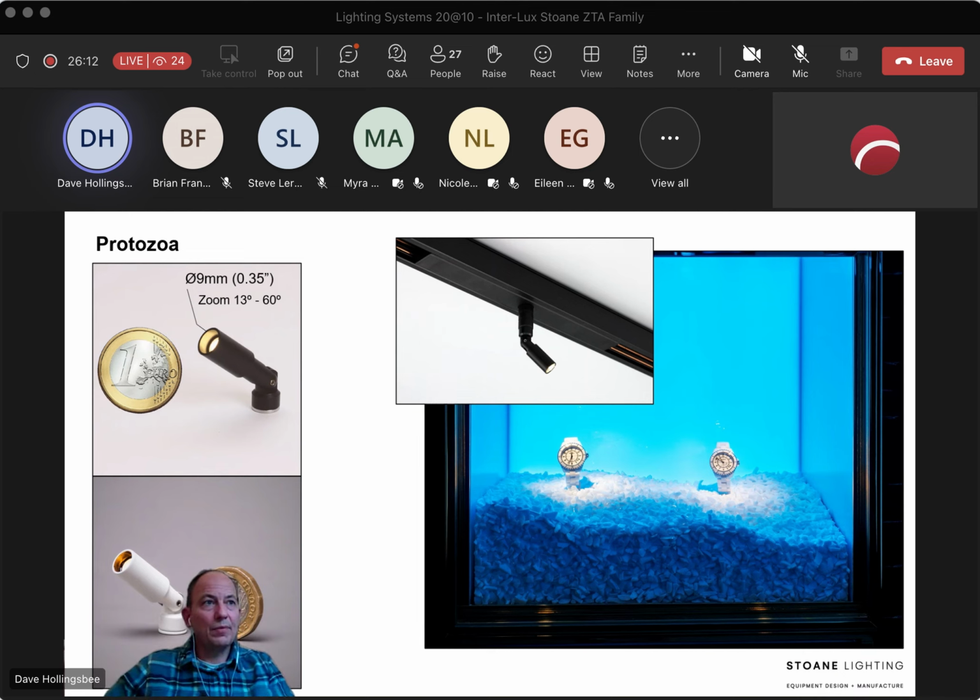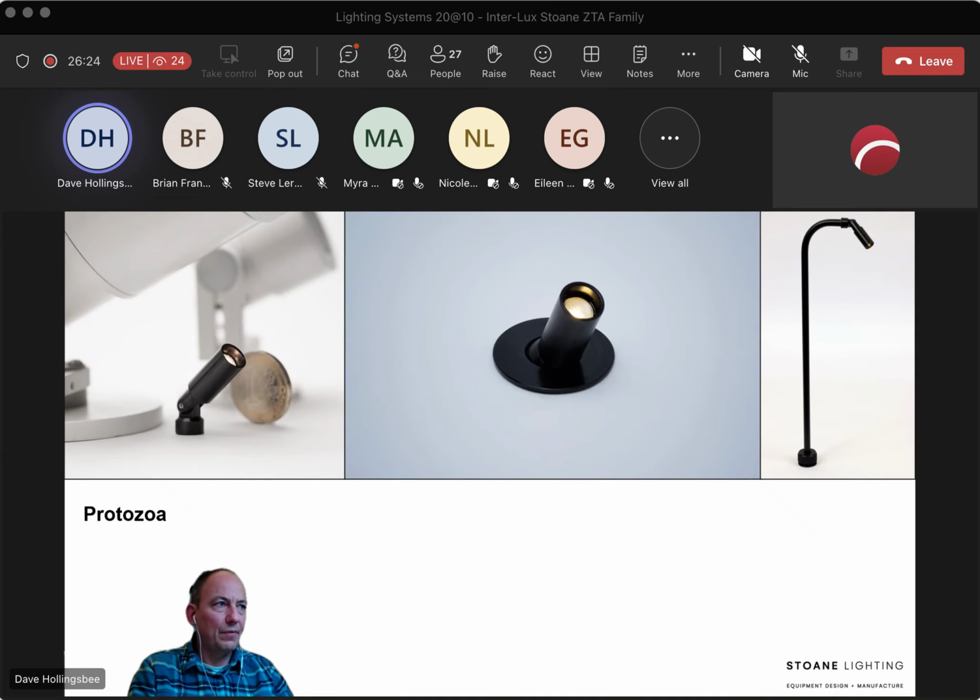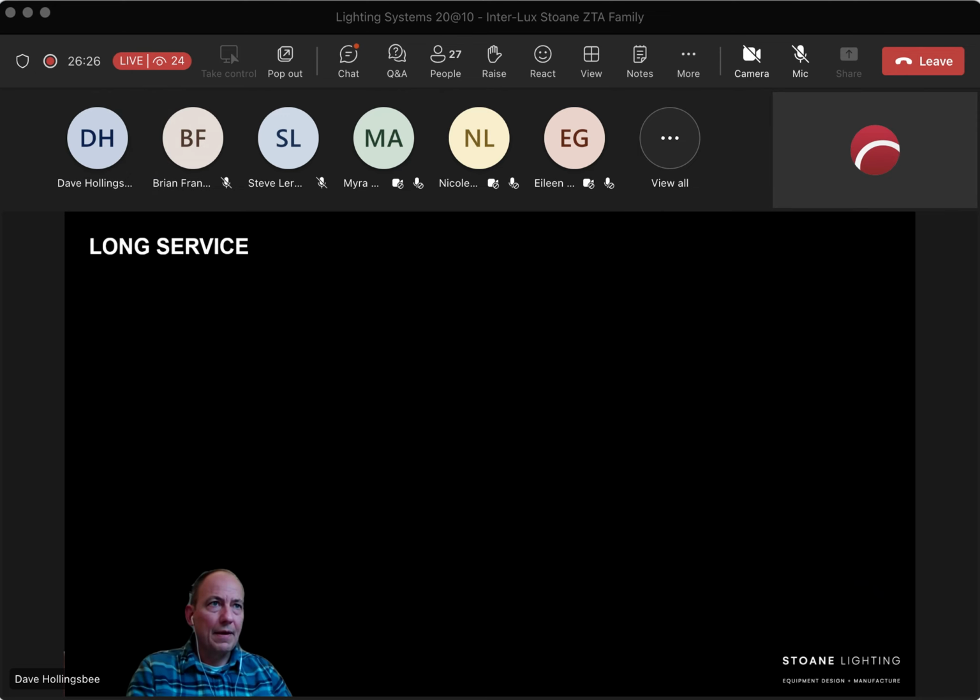It's actually zoomable from 13 to 60 degrees, and there's a couple of, I think it's 3 different color temperatures available. CRI is still up in the high 90s, I believe. So, and all sorts of different mount methods available for the Protozoa.